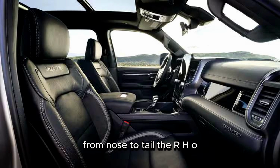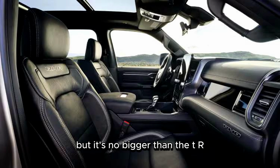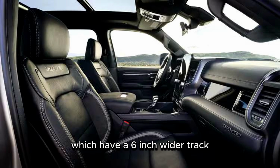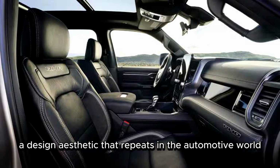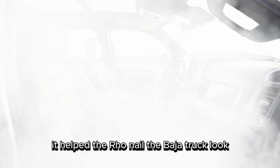From nose to tail, the RHO is by no means small in any other regard, but it's no bigger than the TRX was. Composite fender flares stretch the RHO 8 inches wider than other Ram 1500s to cover the big off-road tires, which have a 6-inch wider track. Those fenders give the RHO an 88-inch overall width with a distinct hourglass shape, a design aesthetic that repeats in the automotive world for good reason. It helped the RHO nail the Baja truck look.